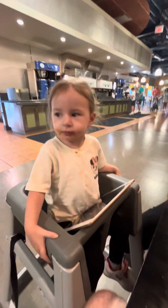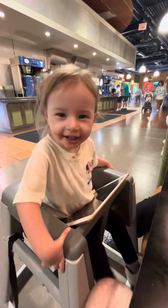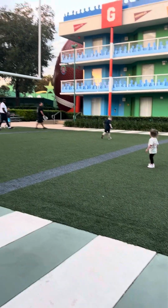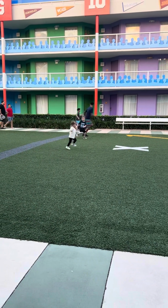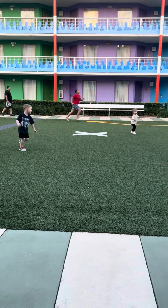Mama, I want my picture. You want your picture? I love you. Stay on the grass. Yeah, this is worth it right here. Legit. They're just running. Watch out for people. Go get him. Get him, Kaylee. That means you go back to the room.